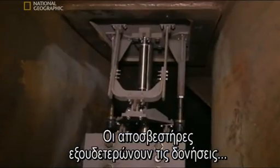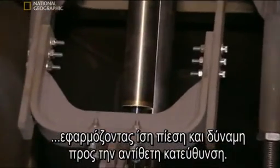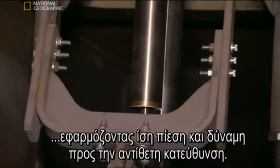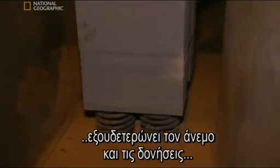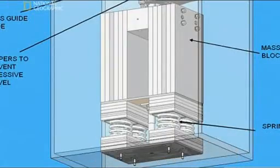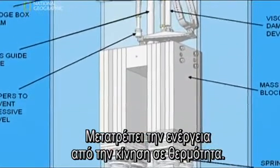Like shock absorbers, tuned mass dampers counteract vibrations by applying equal pressure and force in the opposite direction. Here, a weight mounted on springs counteracts wind and weight vibration, stabilizing the structure and dissipating energy as heat generated by the friction of the movement.